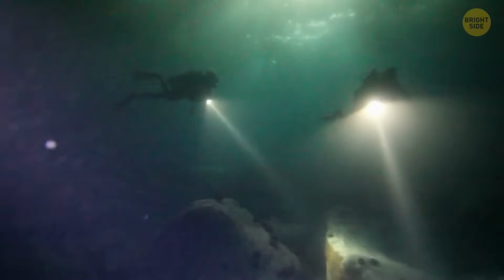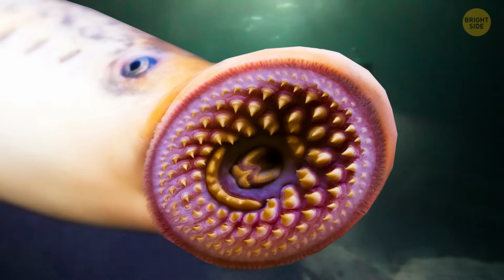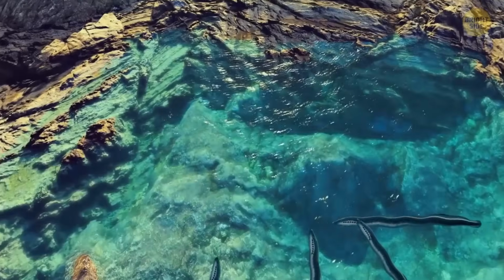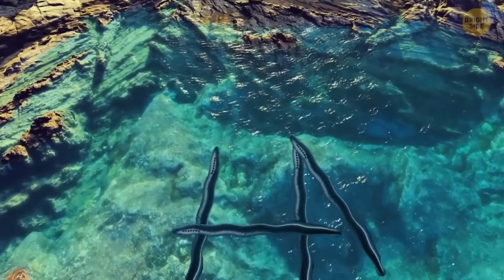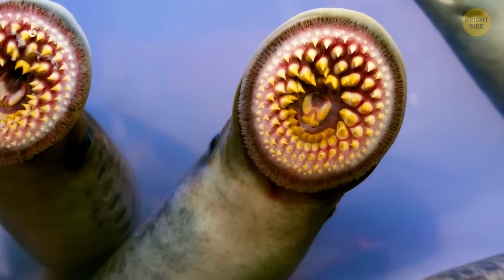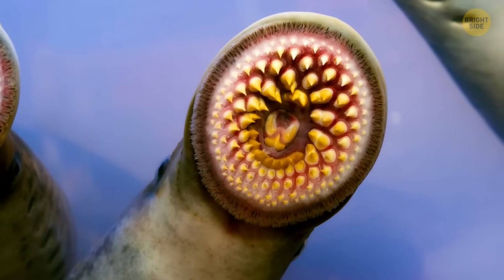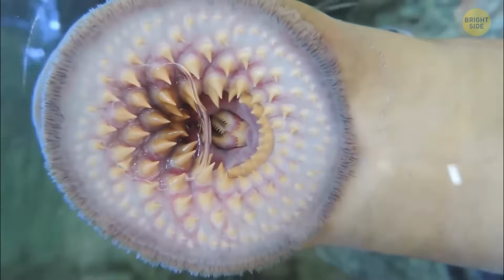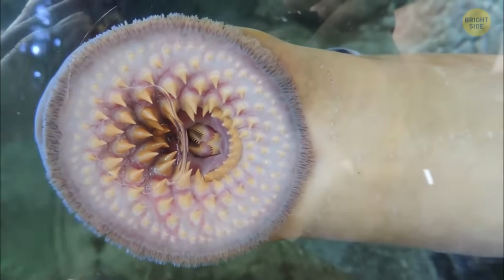There's a creature somewhere deep in the ocean looking for prey that would make Dracula himself proud. It's been around since before even the dinosaurs walked the earth. It has no bones or jaw, but it doesn't stop this underwater vampire from hunting. The name of this eel-like parasite is the Pacific lamprey.